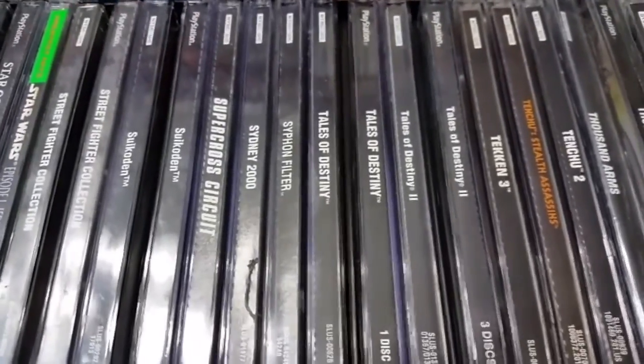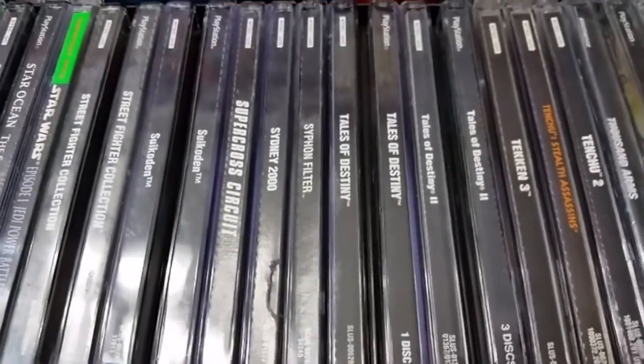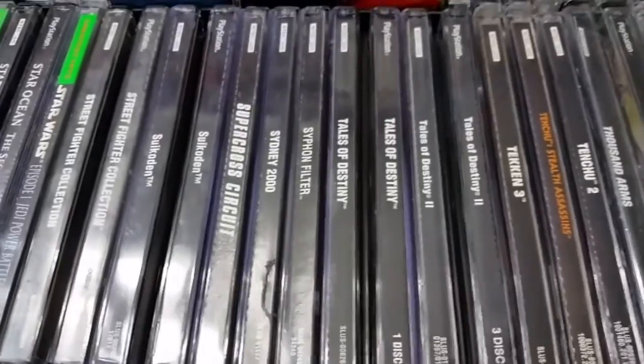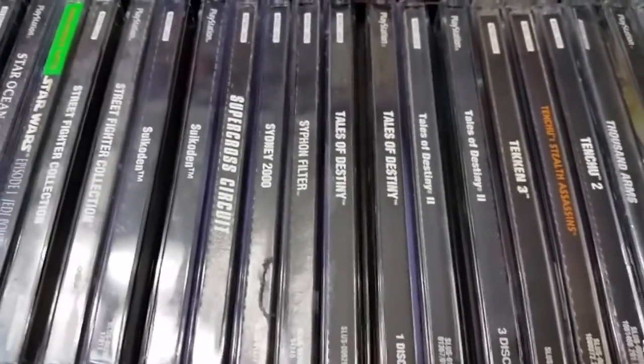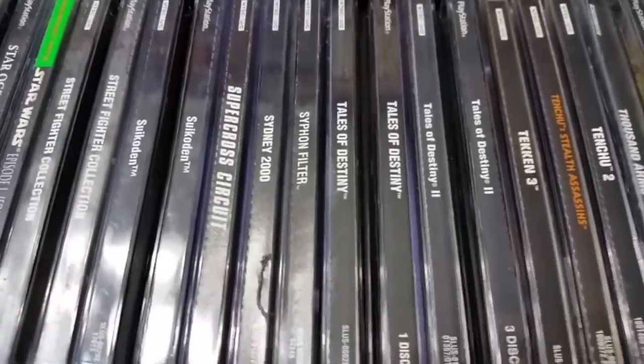Tales of Destiny. If you guys remember my pickup video when I got that, I was so stoked to finally get it complete. When I first bought it back in like 2000, I did some mail-in order thing you got in GameStop or some game magazine, and it doesn't tell you what you're getting. You just pay for it, they send it to you.